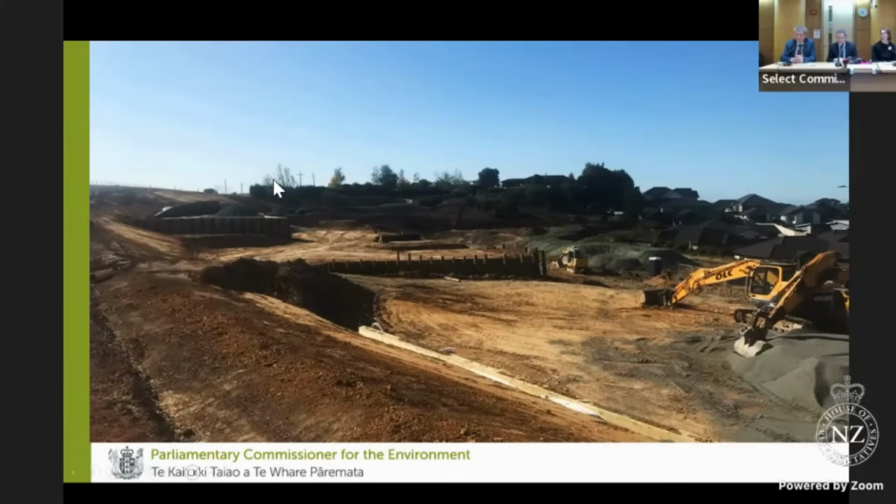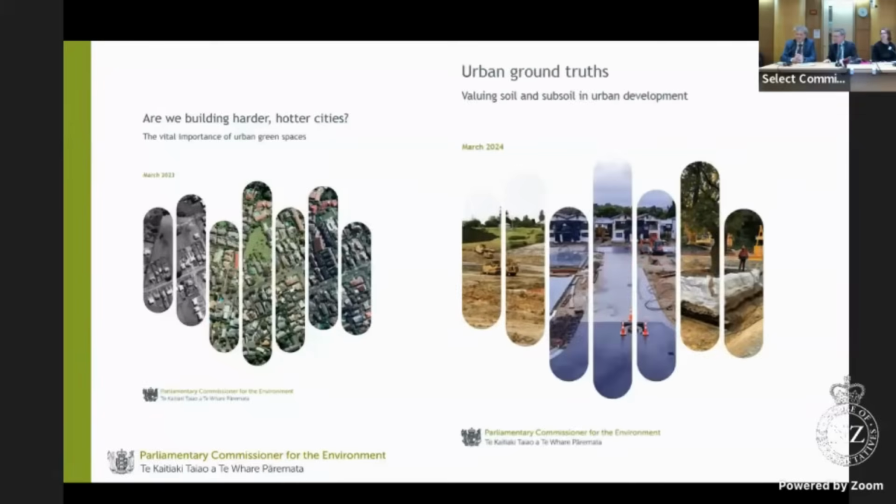Why haven't we got the clicker here? Here we are. I wrote a report, about 18 months ago, entitled Are We Building Harder, Hotter Cities? It was really just asking what has happened. It's purely empirical, not opinion. What has happened to Auckland, Hamilton and Wellington between the 1940s and today?